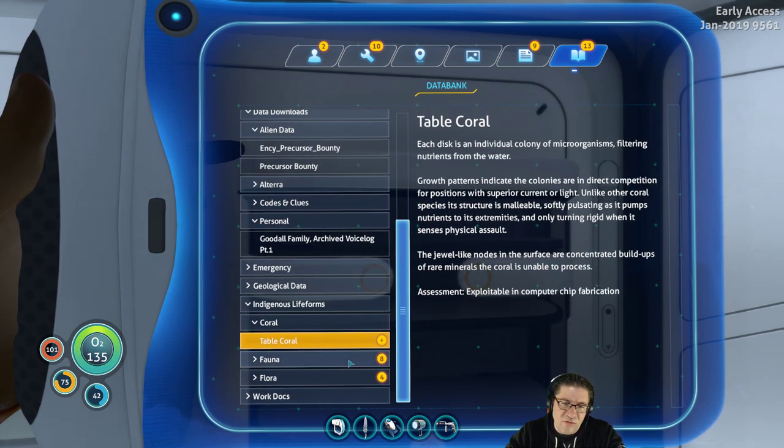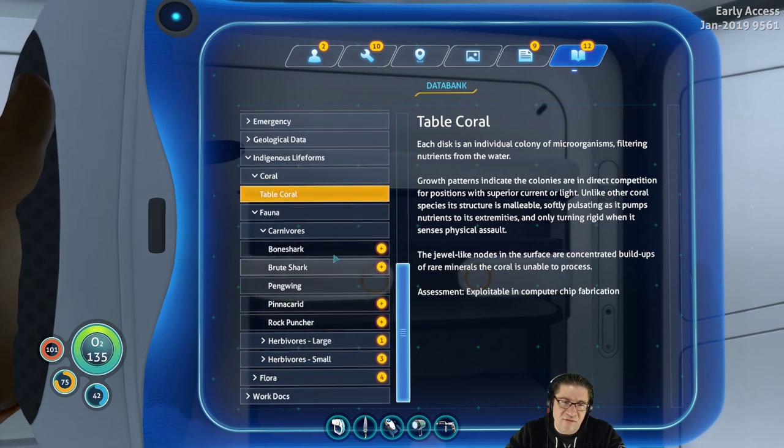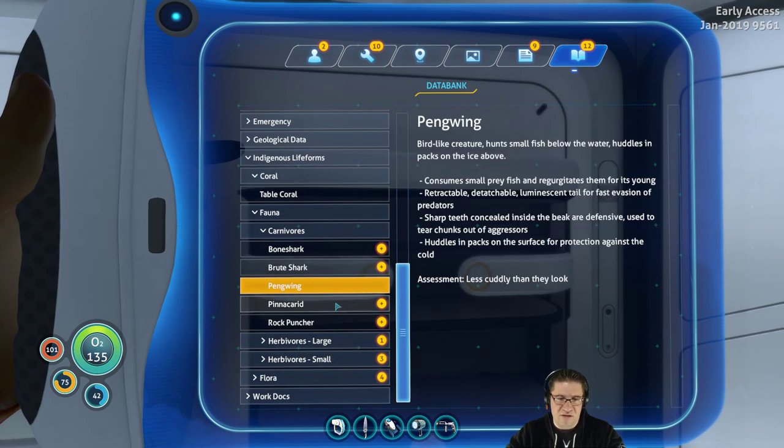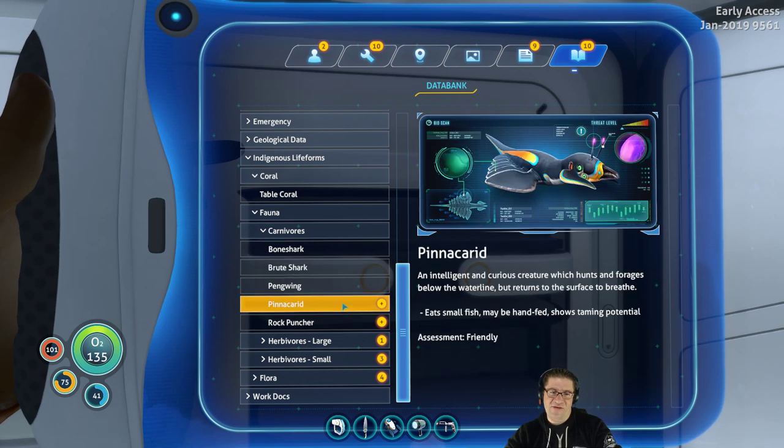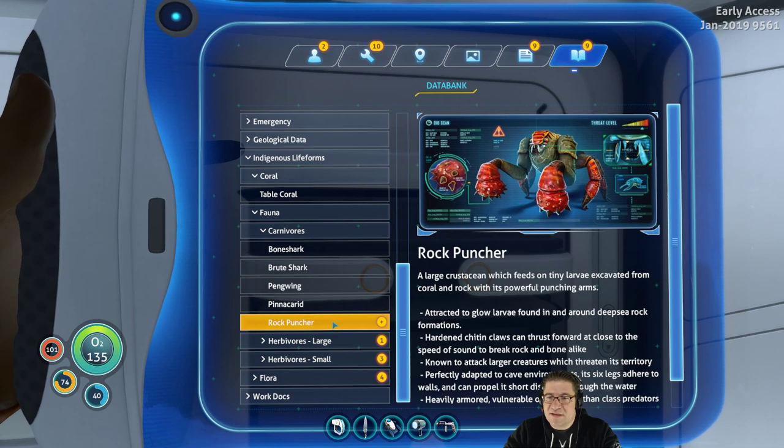There's coral, table coral, fauna, carnivorous, bone shark, brute shark. I wish it would disappear a little bit faster every time I clicked on it. Threat level. How is that a threat level? Intelligent and curious creature hunts and forages below the waterline, but returns to the surface to breathe. Eats small fish, may be hand-fed, shows taming potential. I didn't know that. Rock puncher, those guys are brutes.